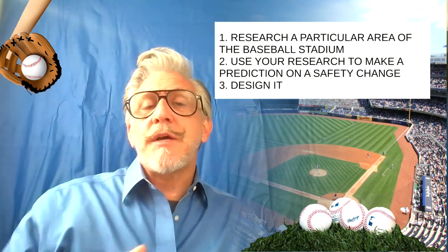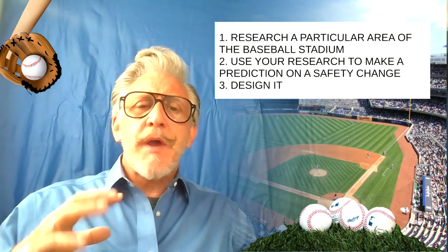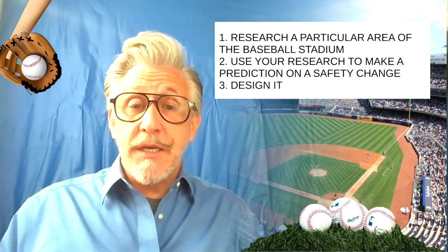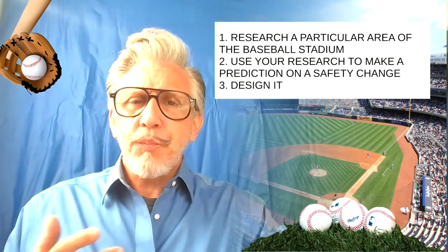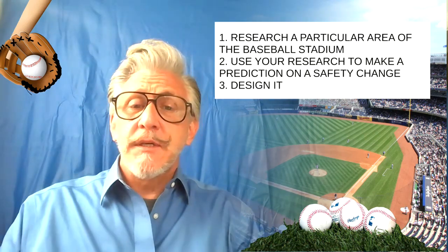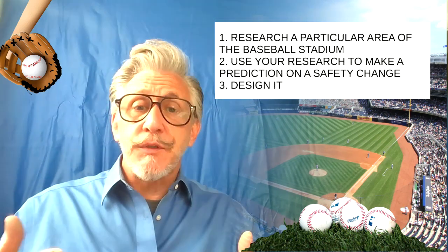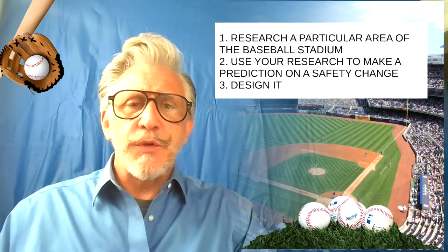So I want you to take that research and then predict what you could do to make modifications or changes to what's being used in the stadium to make stadiums safer and a better environment for all of us, and then design it. How you do your designing is really up to you. Some people like to do flat sketches. Some people like to build models.